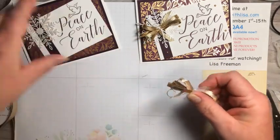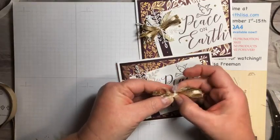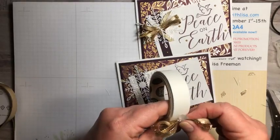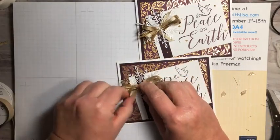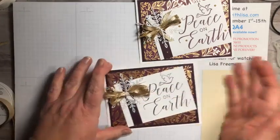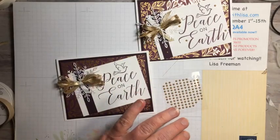Alright, so there we go. And we're going to put that on with glue dot. Let's see which side. I think this side looks better. It's so quiet in here. Alright, so stick that right in the middle of your snowflake and fluff it a little bit more. And then we're going to put some pearls on here too. So more of these gold pearls.